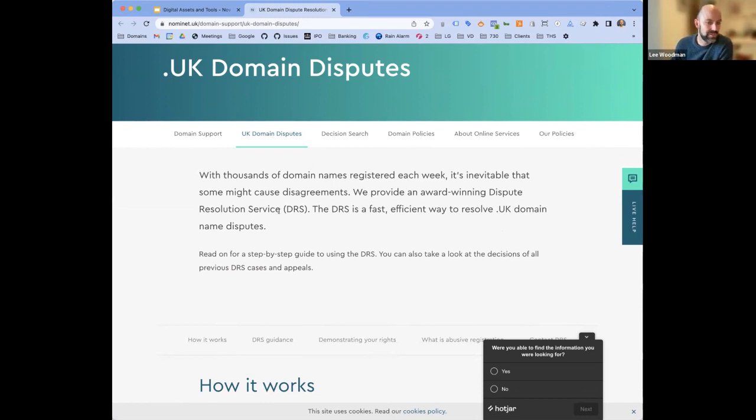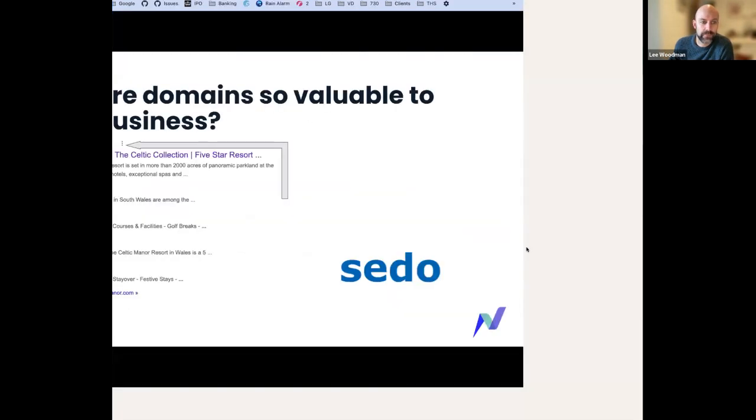I've done this a couple of times. It's not particularly expensive, about £750 to get a decision. So that's one way you can try and get it back if you haven't got it and somebody's done an abusive registration, as they call it. So yeah, domain name, quite a key attribute.